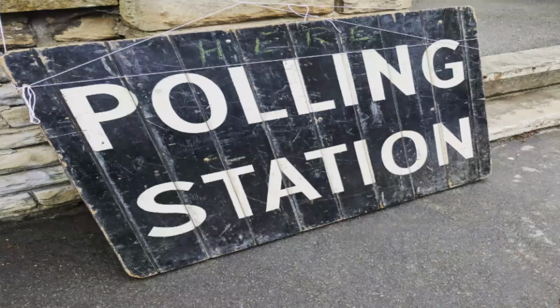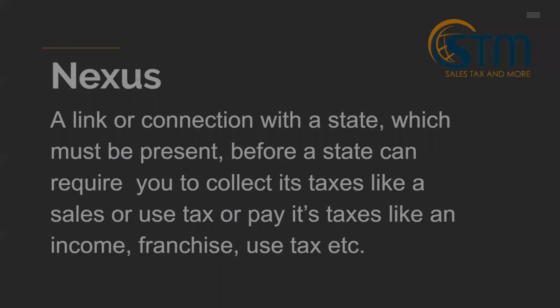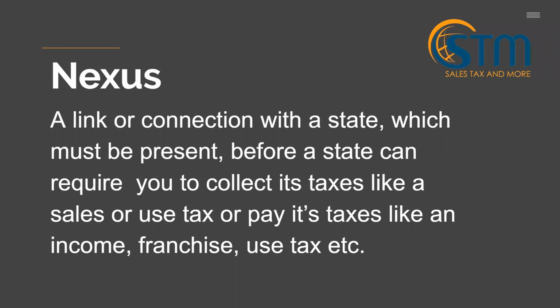We're going to start off with a definition of Nexus. And Nexus is just a fancy word that means link or connection. So remember that as we go through this. For you who are fairly new, and for the Nexperts, this is a little bit of a refresher. But Nexus just means link or connection. So whenever we're talking about activities later on today, be thinking of things that can connect you with the state or link you with the state somehow.